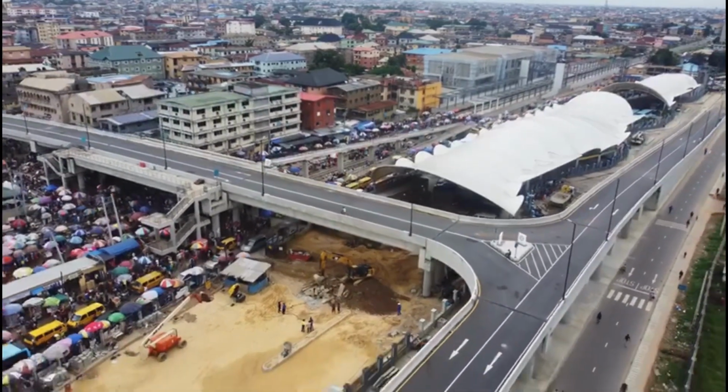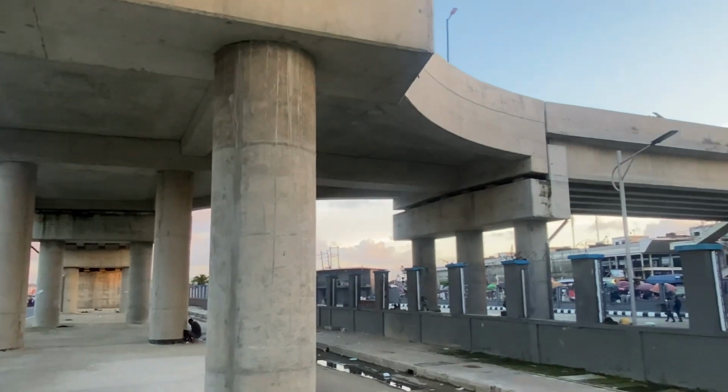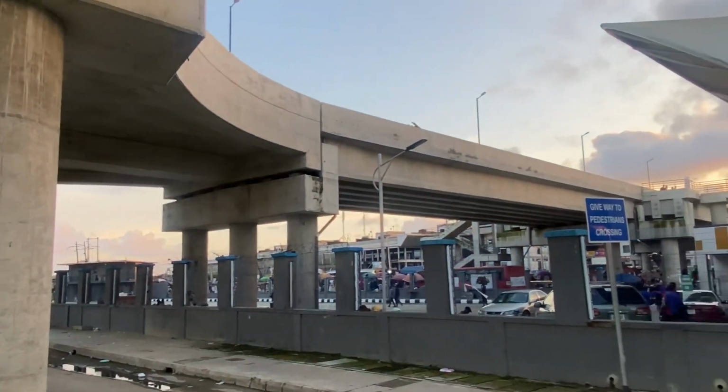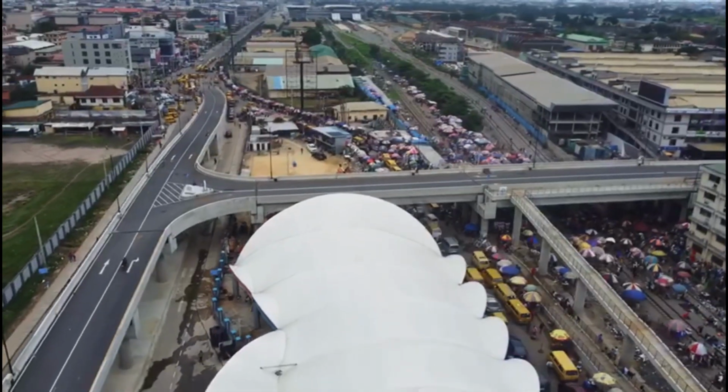Hi guys, so this is the newly constructed Yaba Overhead Bridge. The construction started around 2021 and currently it has been completed. It was commissioned on the 2nd November 2023.